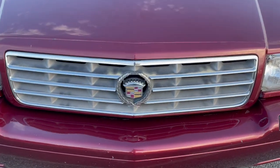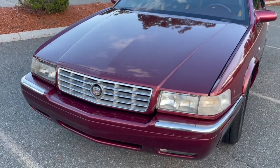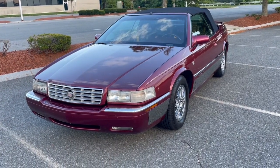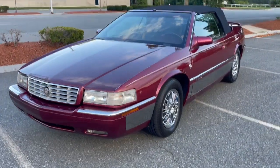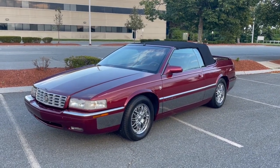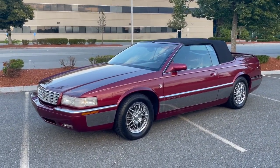It does have that nice Cadillac traditional grille and a nice Cadillac traditional emblem. Probably one of the last years of the traditional emblem. If I remember correctly, I think on the DeVille they changed the emblem to that little bit of a modernized one in 2002. They never did it on the Eldorado because they basically knew that coming into 2002 it would be the end of the Eldorado in general, which was sad because the Eldorado ran from 1953 to 2002.